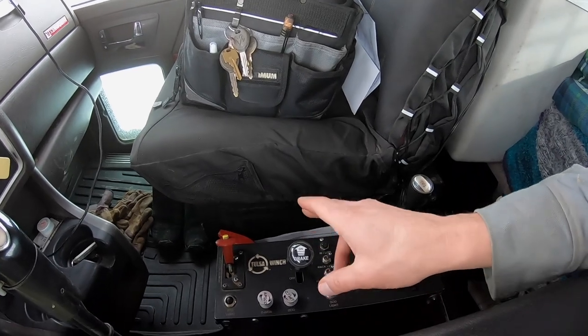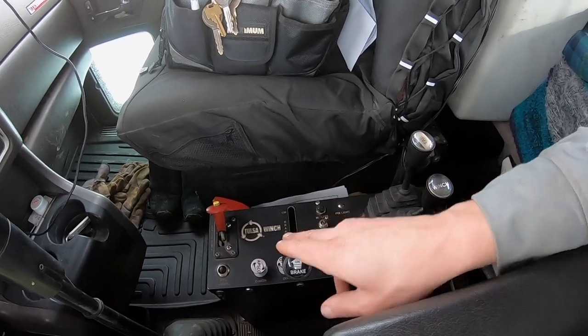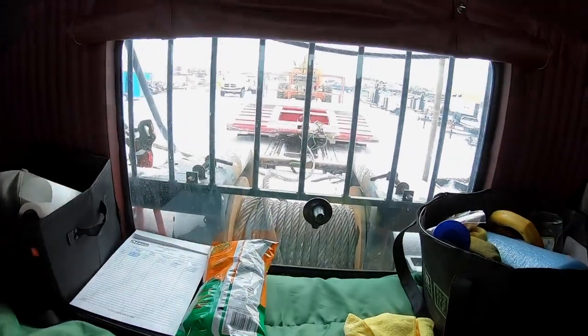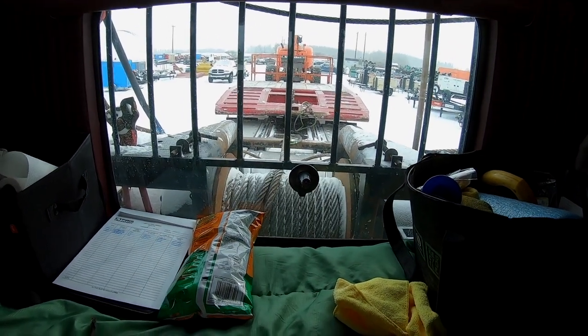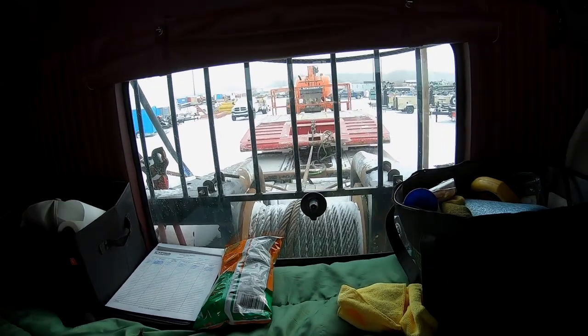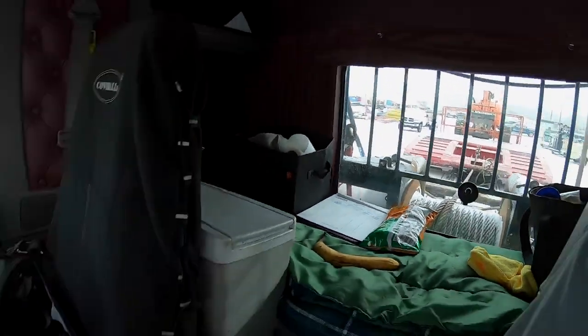Out of the winch. Engage. This is what I like to do. You can set the brakes and back into it. It doesn't really matter. I'll just winch in so I don't have to, to make sure it's going to be easy to pull the fifth wheel, right? Or you can set the brakes and back into it. And then we'll go outside.